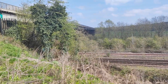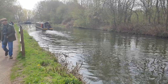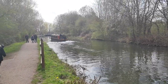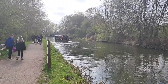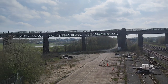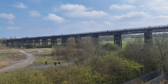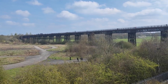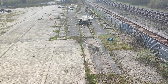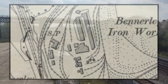Wow, look at that. Amazing. Victorian engineering. Get a shot of him. Oh, it's going to take them a while to open those. What do we call them again? Locks. Locks, yeah. So that was the rapid loader then. I'll try and find some footage or some images of what was here.